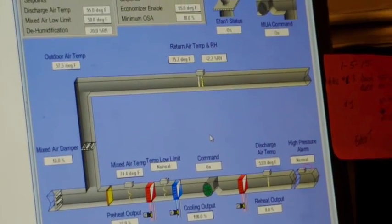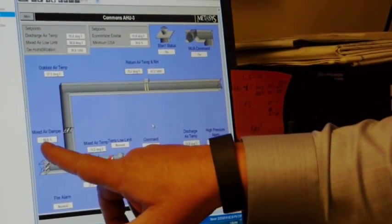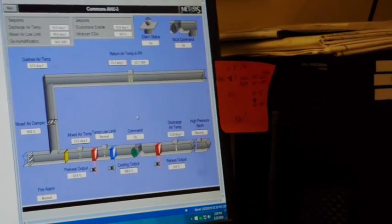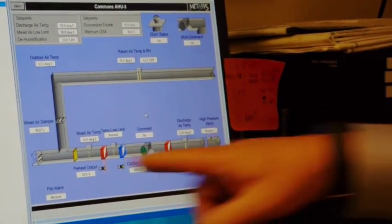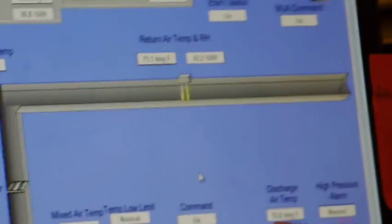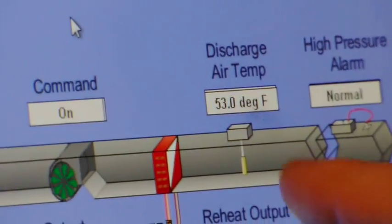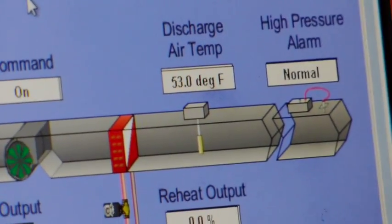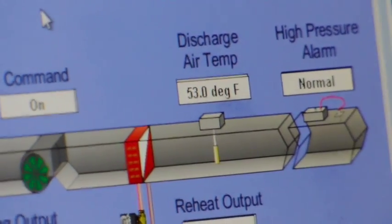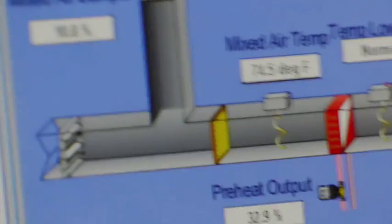Depending on the temperature outside depends on the width or the amount of the damper that is opened. So for example, this damper is open at 10% right now to maintain the discharge air temp of 53 degrees. Okay? So that's what this thing is trying to blow out, because the building evidently is hot today. Must have a lot of heat in the building. So now this unit knows that it's in air conditioning mode. So that's why it's blowing cool air.